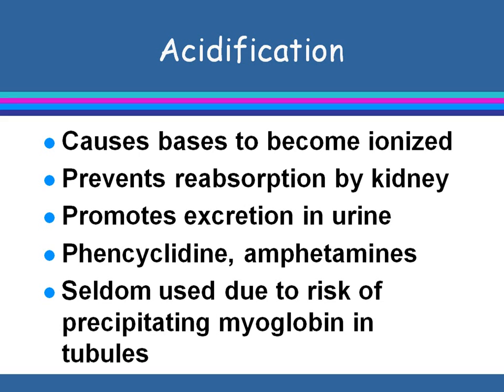You know what myoglobin is? So there's hemoglobin. What's hemoglobin? The red blood cells carry oxygen. Myoglobin is a similar concept, but instead of being in the blood, it's in the muscles. It's a storage site for O2. But when the muscle cells get destroyed, that myoglobin is released, and when it gets into the kidney tubules, it clogs them up, and so they don't become as effective.